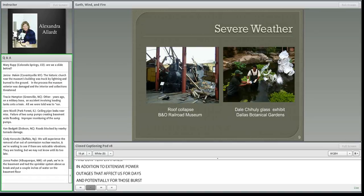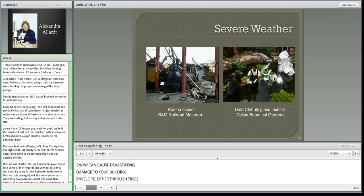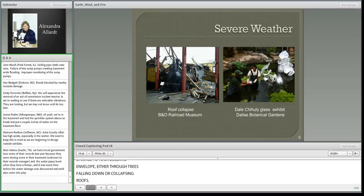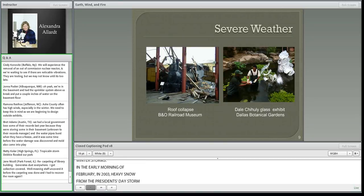A notable case at the Baltimore Museum in this slide illustrates the power and destruction of these winter storms. In the early morning of February 2003, heavy snow from the President's Day storm collapsed half of the roof of the museum's roundhouse. The museum suffered heavy damage, not only to the roundhouse itself, but also to the collections within the roundhouse. Some of those items were damaged beyond repair. This is not an isolated event, and these events are not just relegated to the East Coast. They're all over. So as part of your risk evaluations for your homework, be mindful, especially if you have flat roofs. They'll hold a lot of snow, and if your snow is wet, that's an enormous amount of weight. If you have any structural failures, or you're in an old building that perhaps wasn't built up to current codes, it can really stress your roof system.